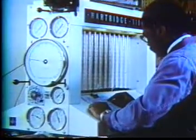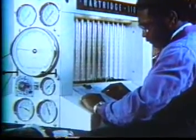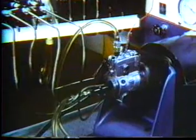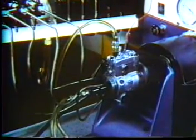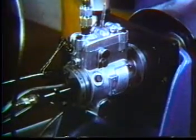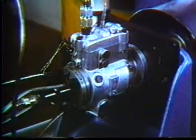In order to properly service any diesel fuel injection system, a thorough and complete knowledge and understanding of its operational principles are required. The diesel fuel injection system is required to produce extremely high fluid pressures and precisely timed delivery of the fuel charge into the engine cylinders.